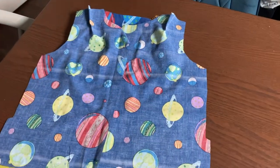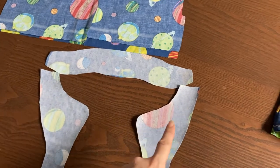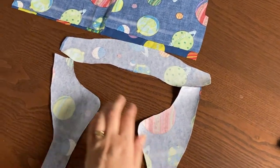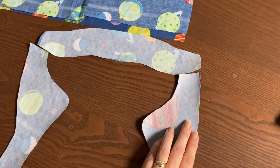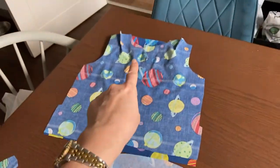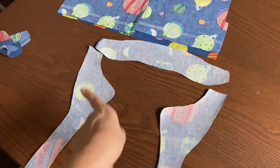It says to sew the shoulders on that bit, and then it also says to sew the shoulder bits here. But I'm not sure if that's, I didn't quite know where, like there maybe? I don't know. I'll work it out. What I'll do is I'll sew the shoulders on there and then I'll use this and mirror it.